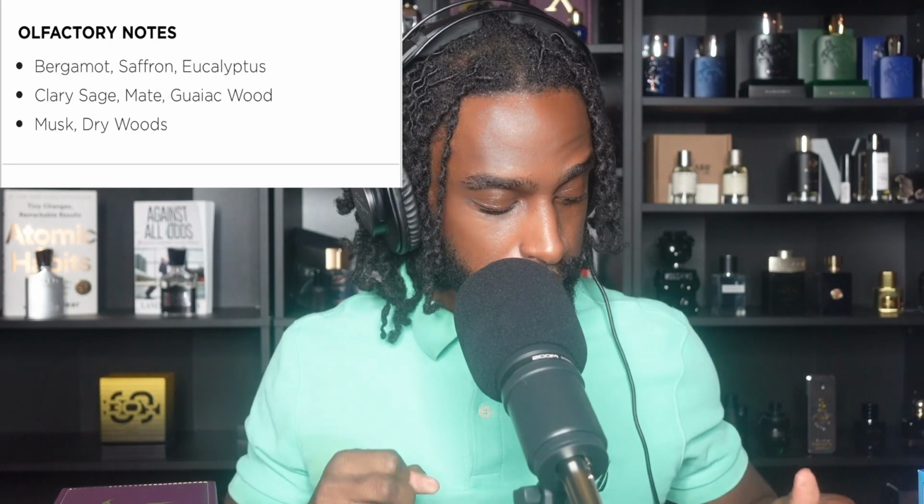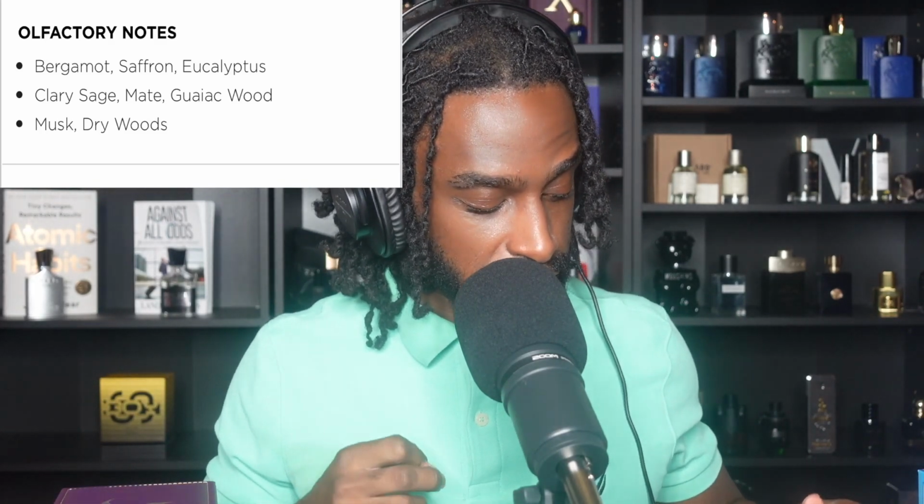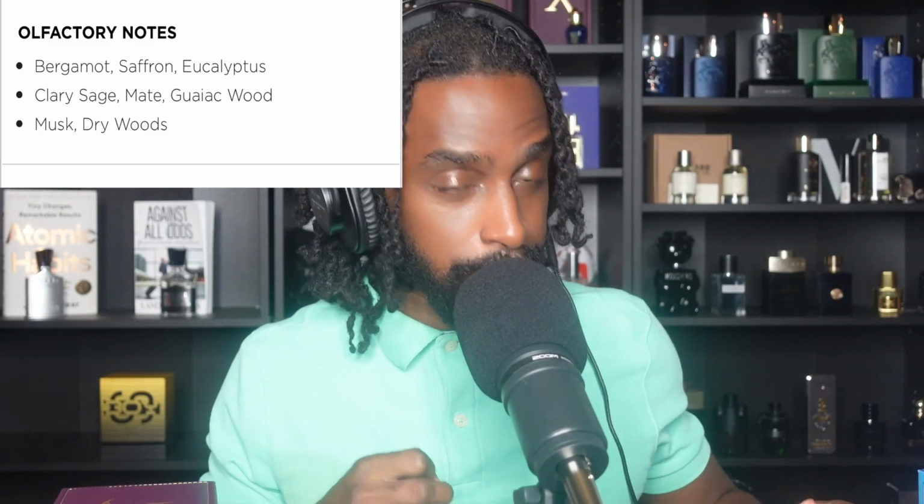Now, Torino 22, looking at the notes here, the official notes on the site are bergamot, which I catch right away, saffron, eucalyptus, clary sage, mate, guaiac wood, musk. I do catch that musk right at the beginning as well, and dry woods. So it seems like they're taking what was a super sweet, lighter approach of 21 and going a bit darker, but it's beautiful.